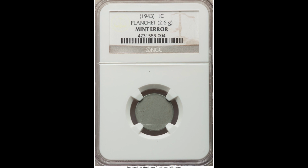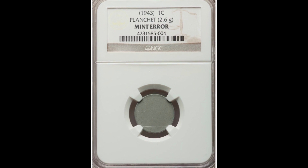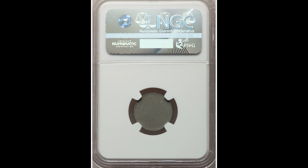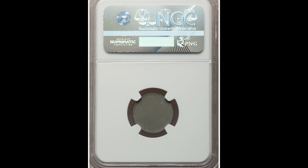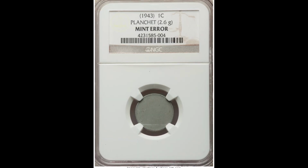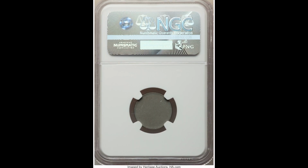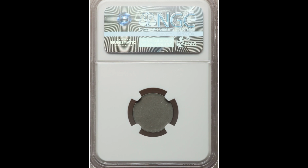This coin sold for $169, and here's why. So this is a mint error. This is a 1943 1 cent steel Lincoln planchet weighing 2.6 grams. If you ever see anything like this, you could have a coin worth good money. It's not just a piece of scrap metal, because this coin sold for $169.